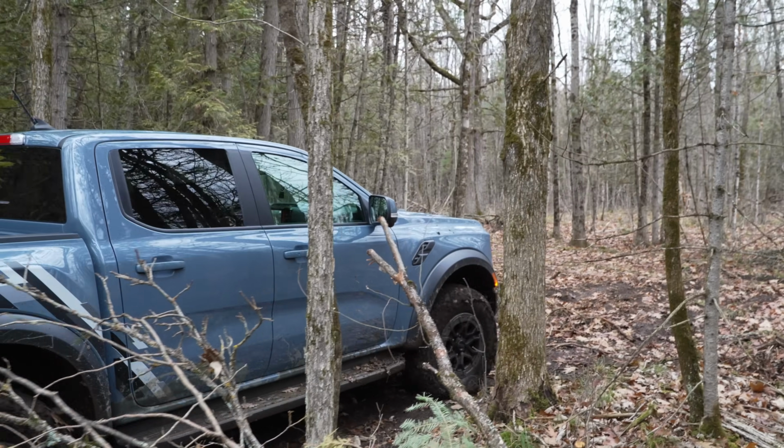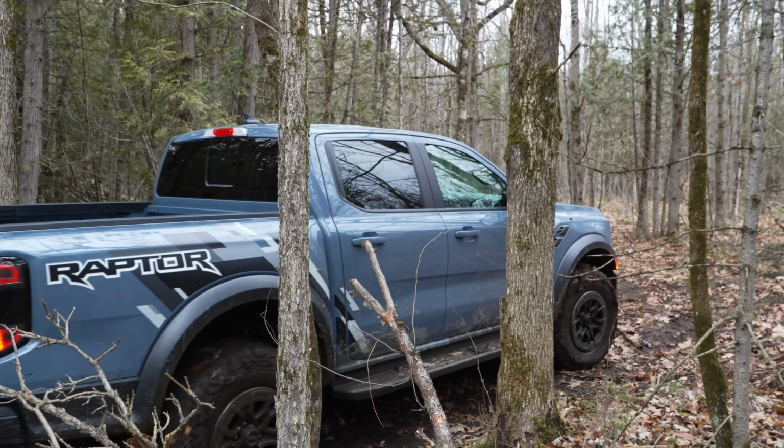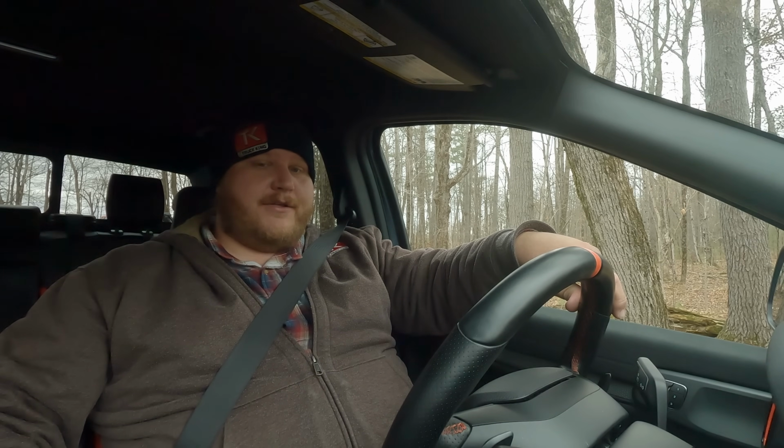And that just means that we need to now go take it to the closest thing we can get to a desert, which is a rutted-out old dirt road, and run this thing at high speeds and see how the suspension handles when the speeds pick up. Let's do it. And now the real fun begins, folks.